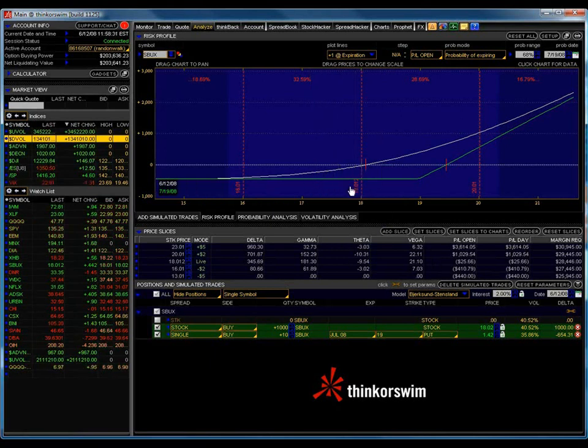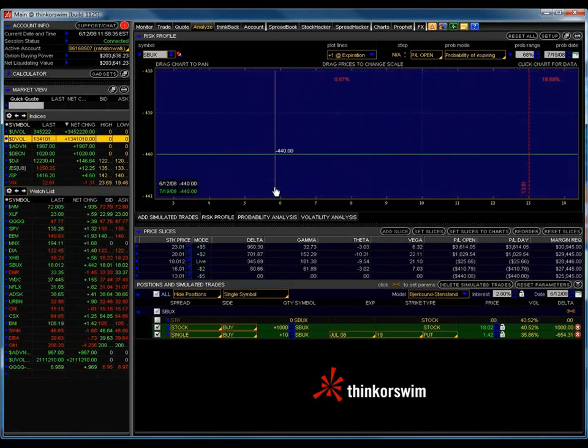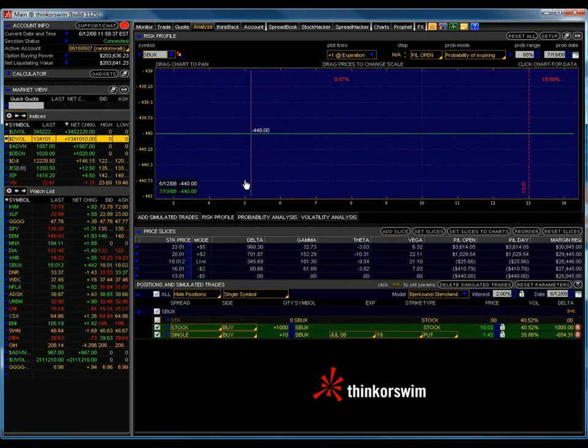Our maximum risk on the entire trade, and it doesn't matter how low the stock goes. Let's say we wake up tomorrow morning and Starbucks is trading at $5 a share. Our maximum loss is still only $440.